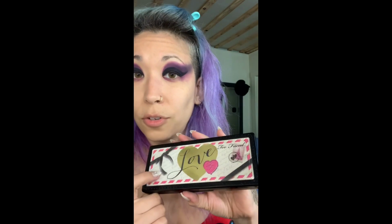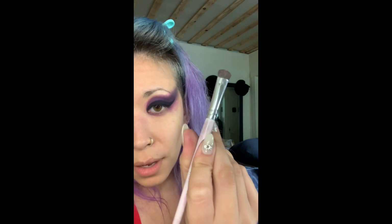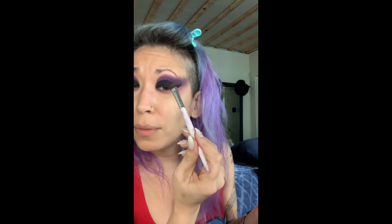Now I'm going to add a little bit of highlight above, and for that I'm going back to my Too Faced Love palette, and really the only thing I'm using here is this kind of shimmery lighter skin tone color. So if you have anything else that works in that tone for you, use that. And so I'm using just a little bit, basically the child of the brush that was doing the black and then doing the purple that we just applied.